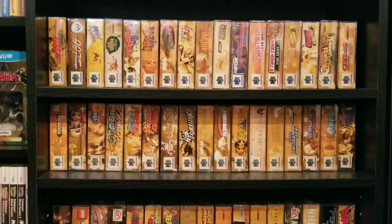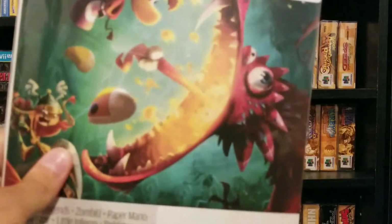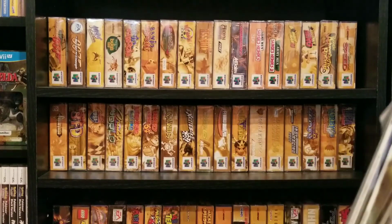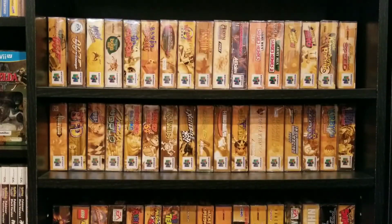Did I buy 2 of the same one? Oh, there's 2 different Scribblenauts ones. Okay, I was like, crap. Yeah, Rayman Legends, I think this was like second to last or something like that. So I got some good ones. I knew I didn't have them because I don't have any recent ones. Most of mine are N64, GameCube era. But happy to get some Nintendo Powers there.